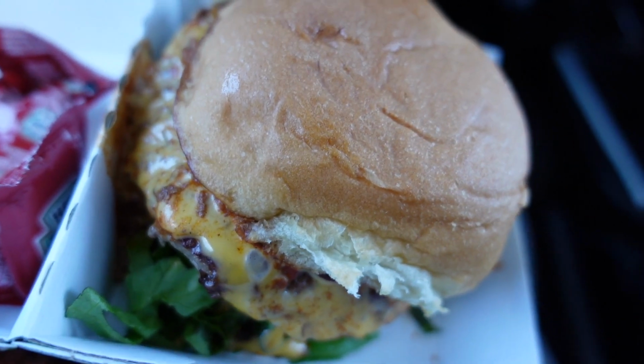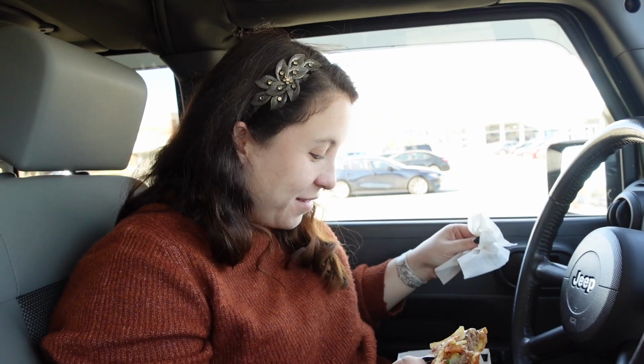An absolute mess. So what do you think? I think this is amazing. I think it's really messy and they didn't give us napkins, but it's really good.